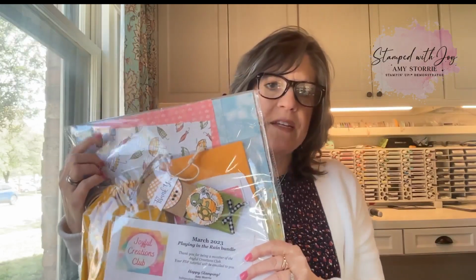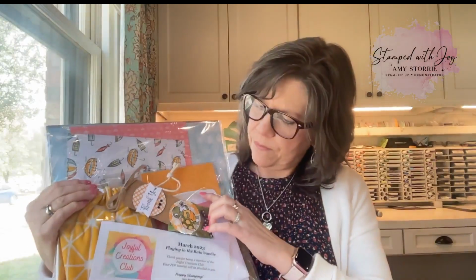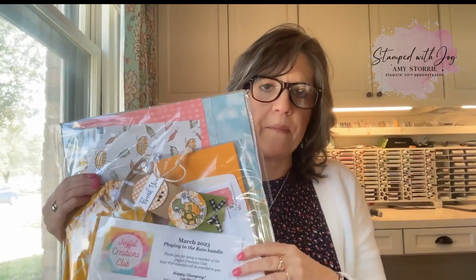And any of the DSP that you're going to use on your card packets, I always pre-cut that for you. So it's in these packets. This is all the extra paper. Now, if I get to where there's so many people that I can't do that anymore, I would send the measurements and let you do it. But for the most part, I prefer cutting it for you, because especially if you're coming in person, it just takes too much time for everybody to cut their own paper. And I don't mind doing it. So anyway, that's the extra paper. You get card packets. There's usually a little treat in there.